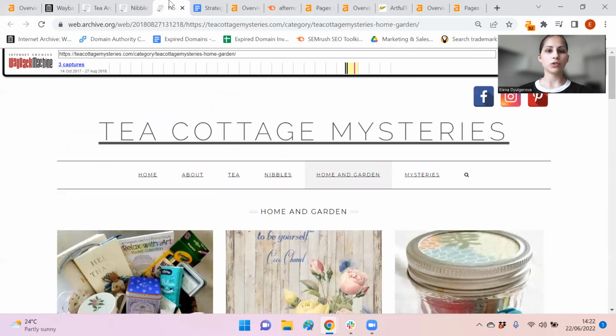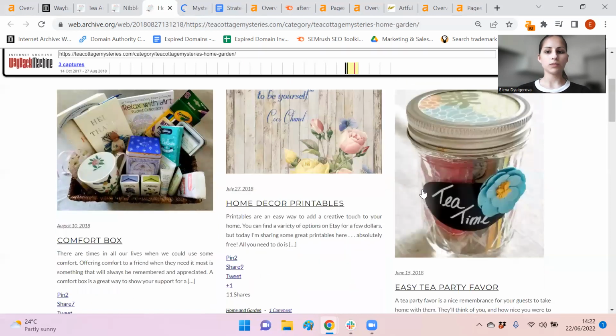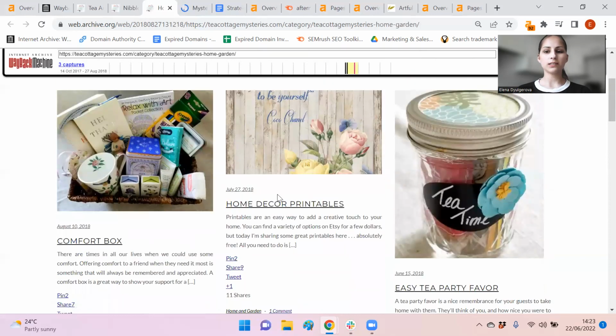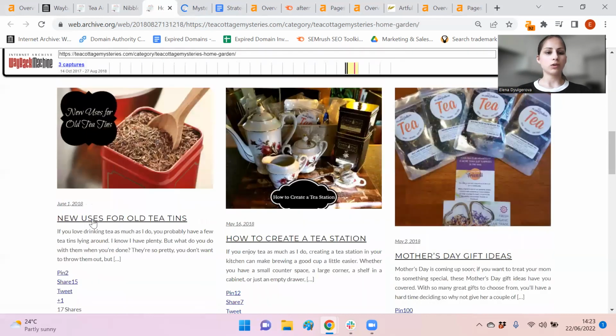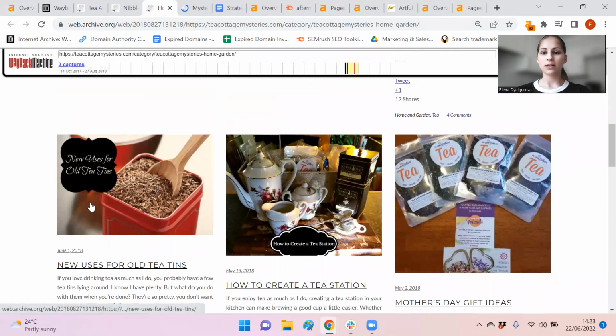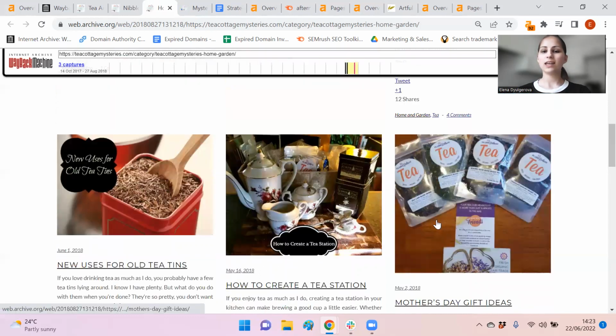And then we've got the home and garden. Now, with home and garden, this was slightly different. It was a mixture of DIY stuff going on. Some of them were related to tea, others not so much. For example, this is quite cool. New uses for old tea tins, and stuff like Mother's Day gift ideas. Typically in the UK, it's very common that when you go out for Mother's Day, you take your mom to a tea shop or a tea room and treat her with an afternoon tea, cake, and a sandwich and tea. So I'm guessing this is where this is coming from.